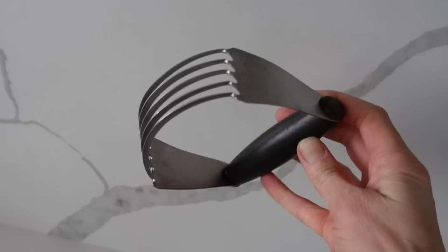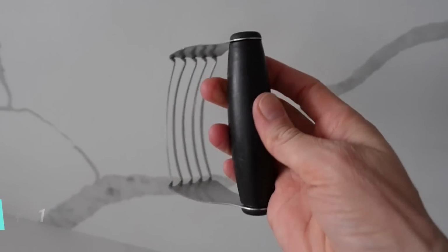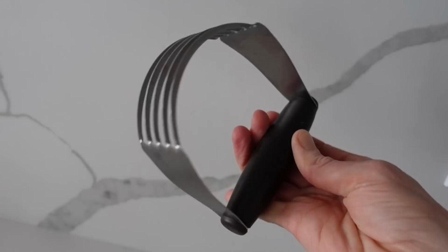Along with a pastry cutter, this one works really good. I like that the handle's rubber, so it's not as hard on your palm, but it's just essential when you're doing pies and biscuits and things.